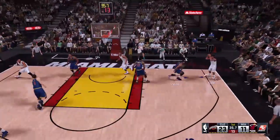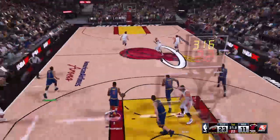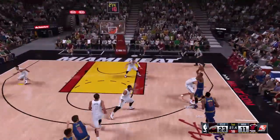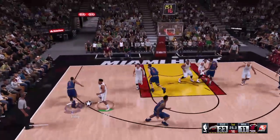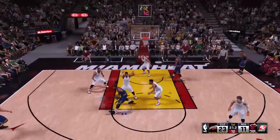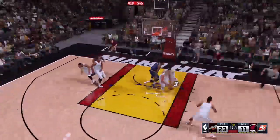Now, here is Miller. Here's Cole. And Shumpert pulls it down. The tough shots aren't going down for him right now. But neither are the easy ones. I mean, he's got to find the rhythm somehow. Irving drives in. Love outside. Miami grabs the miss.